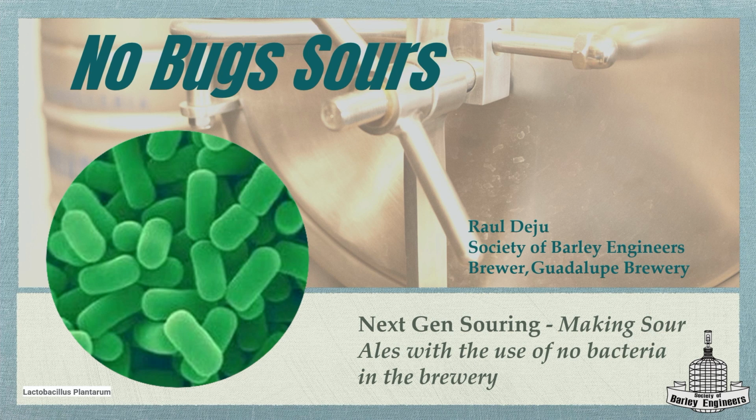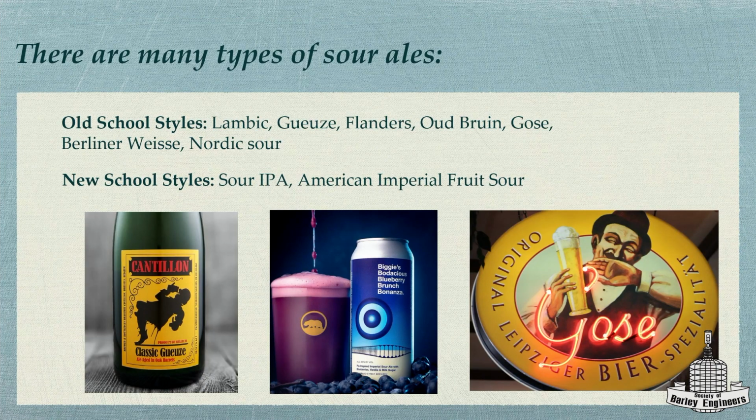This is a picture of Lactobacillus plantarum. And then I just remembered I got the remote here. Sorry, guys. Next slide. I'm used to night. Next slide here.